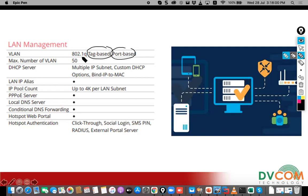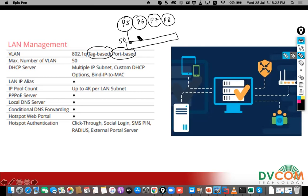So most of the time, the port based is nothing but, let's say we have multiple LAN ports. Let's say that I have port number 5, port number 6, port number 7, port number 8. So each and every port in the Draytek, what you can do, you can keep it in different VLANs. So in my layer 2 switch, let's say port number 5, I keep it in VLAN number 50. Port number 6, I'm going to keep it in VLAN number 60. Port number 7, I'm going to keep it in VLAN number 70. Port number 8, I'm going to keep it in VLAN number 80. So that each and every interface, we are going to keep it in different VLANs. So this, we can call it a port based.